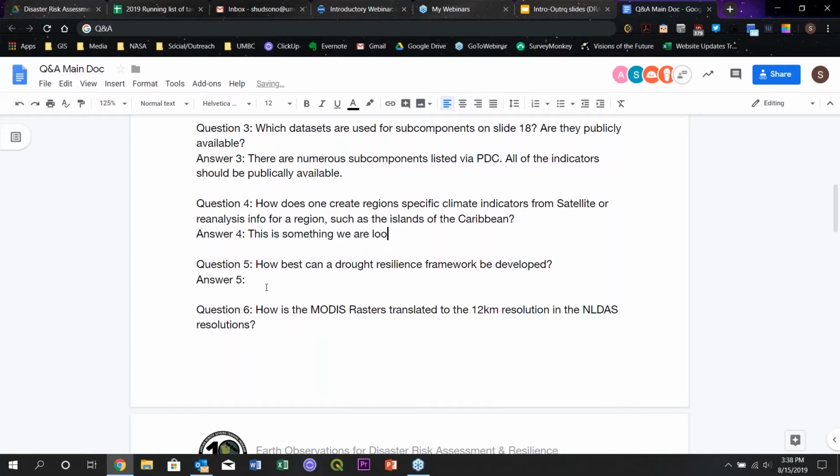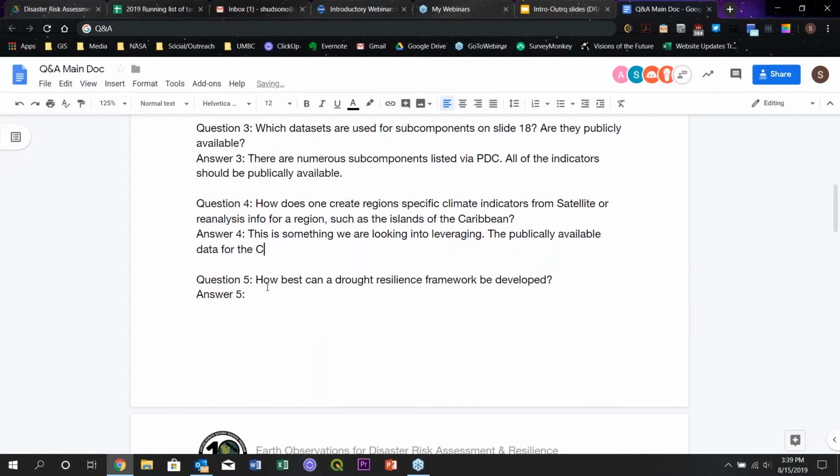The issues with the islands of the Caribbean are that the publicly available data are sparse, largely because of data collection constraints and the fact that a number of the Caribbean islands themselves are territories of larger nations. And oftentimes, their available data are just aggregated back into, for example, the United States or France. So satellite imagery, doing derived indicators there, are the next step that PDC is looking at leveraging.